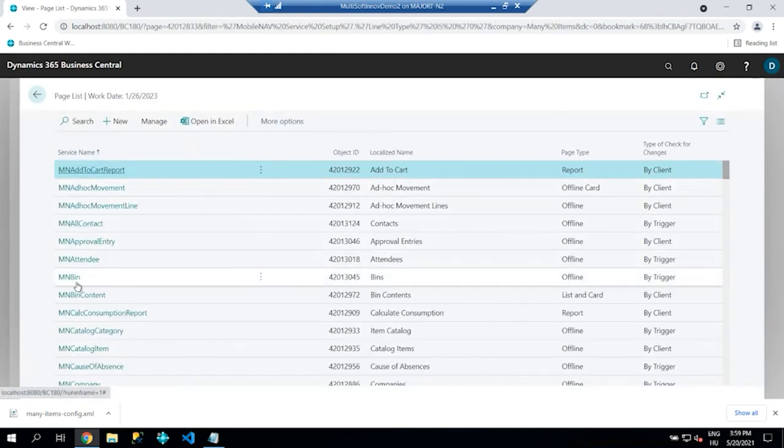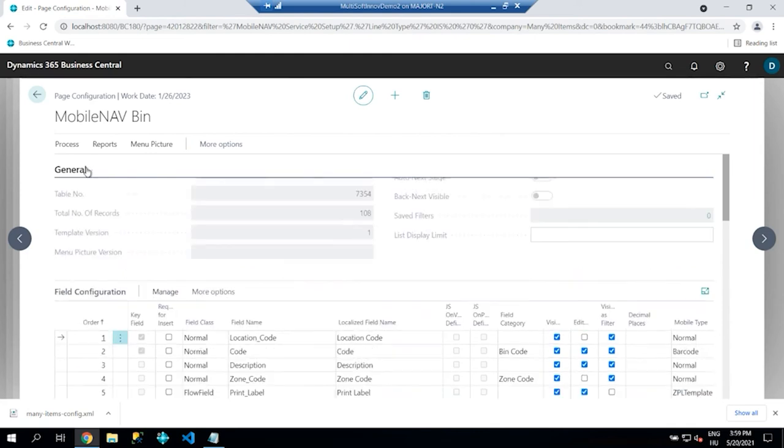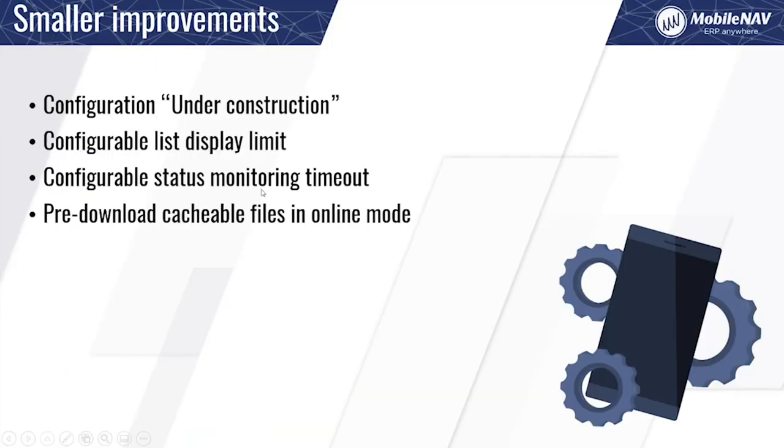The configurable list display limit is now available. If you open up a page in the general section, you will find a new option called list display limit. The default is still 1,000, but you can basically overwrite it either less or higher. But we do not really recommend to increase the 1,000 display limit that much because it can provide performance issues.